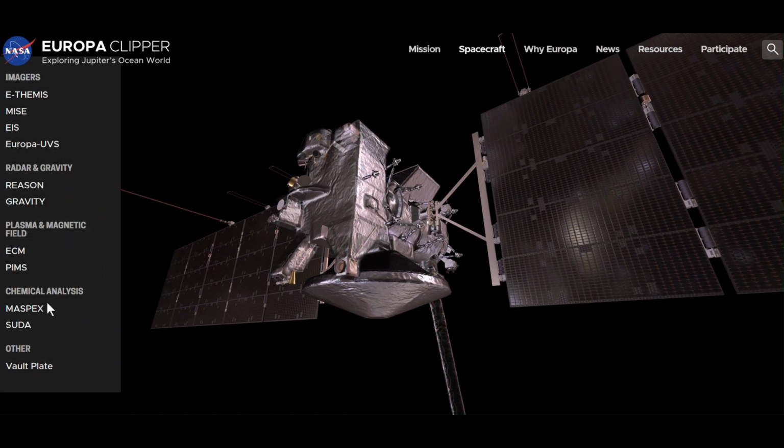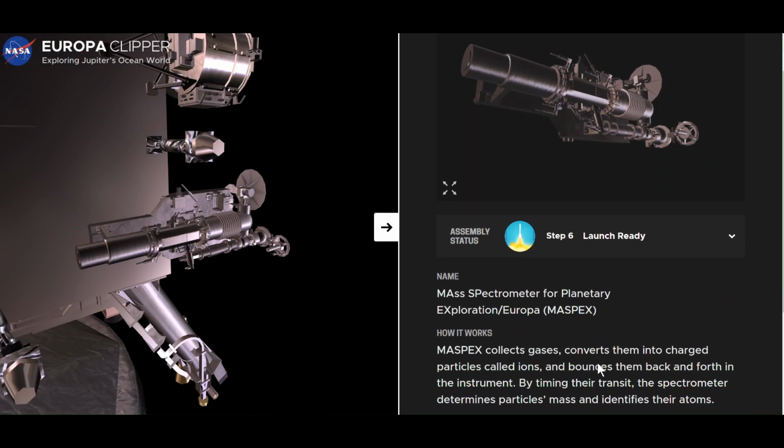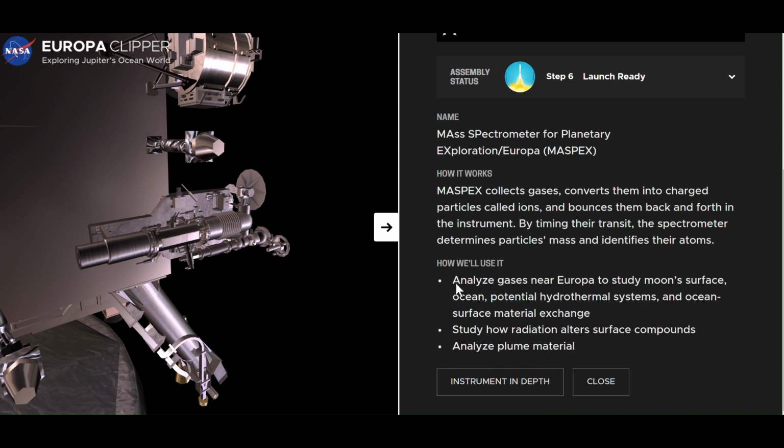Next is chemical analysis. Okay. Mass Spectrometer for Planetary Exploration, Europa. Okay. Wow. It will analyze gases near Europa to study the moon's surface, ocean, potential hydrothermal system, and ocean-surface material exchange. This is really interesting.